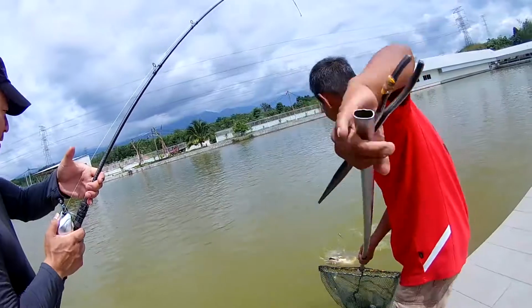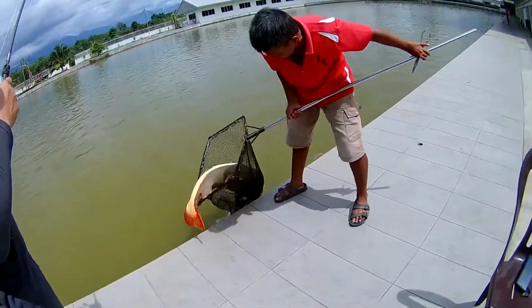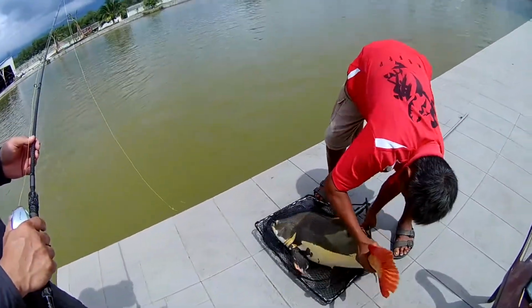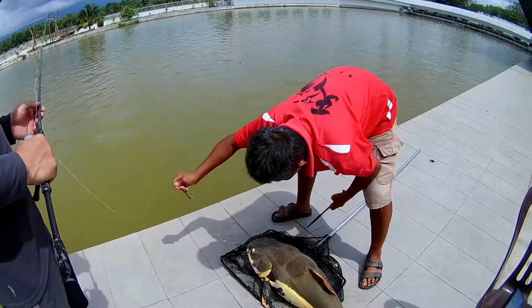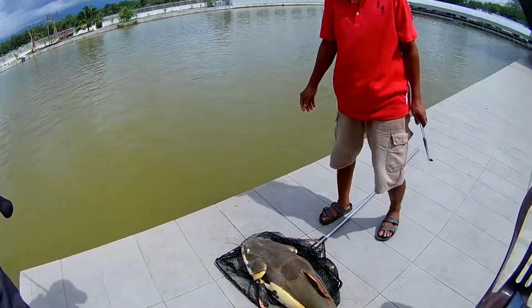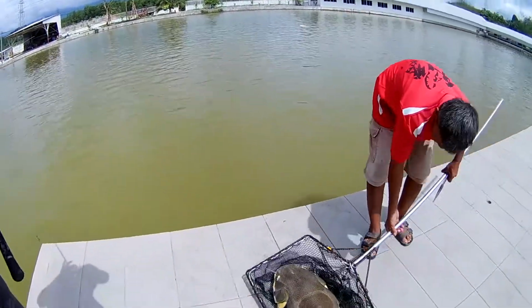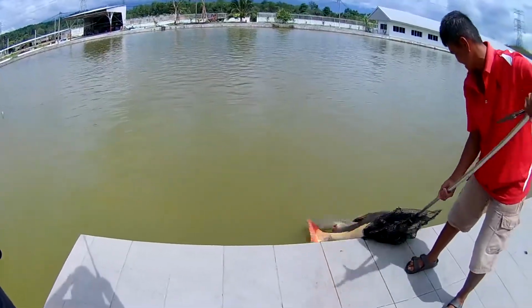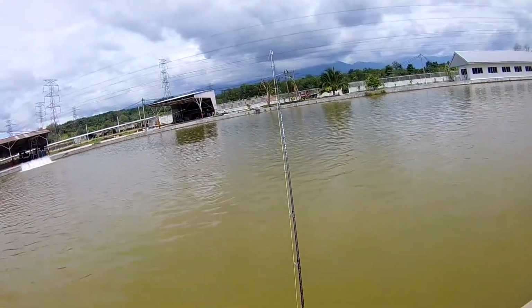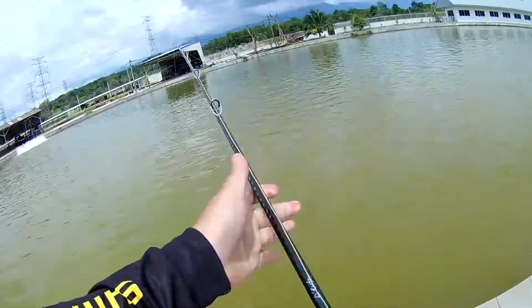Now that right there is the reason why we are here for the giant red tail catfish. Bigger? Nice. Okay. Of course, after seeing that fish, I too want to get myself some action on that fish.